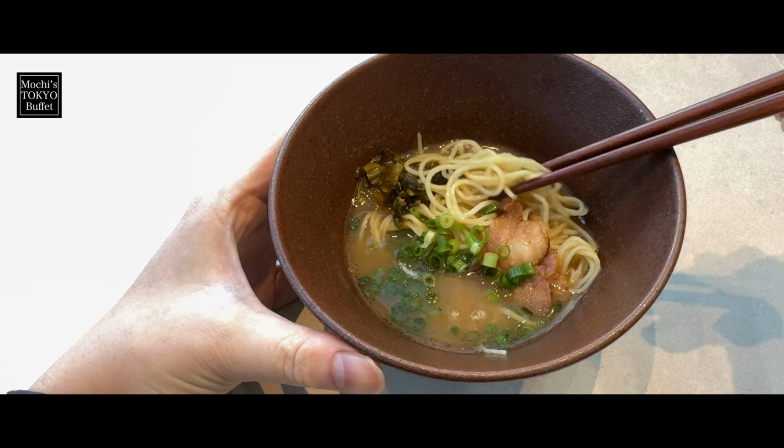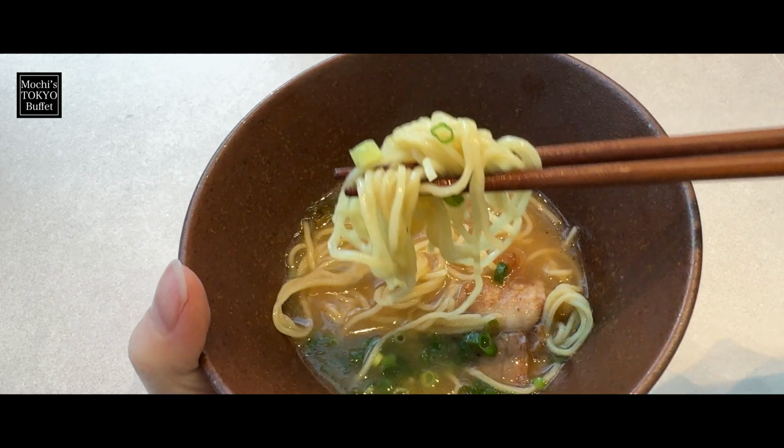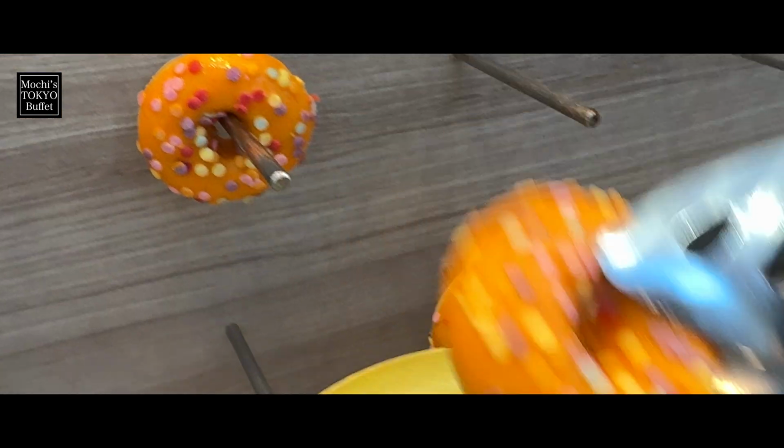The soup is rich and creamy. The bold, flavorful broth clings perfectly to the thin noodles, making every bite satisfying. Craving something sweet? Time for donuts. I headed to the donut corner after finishing my ramen.